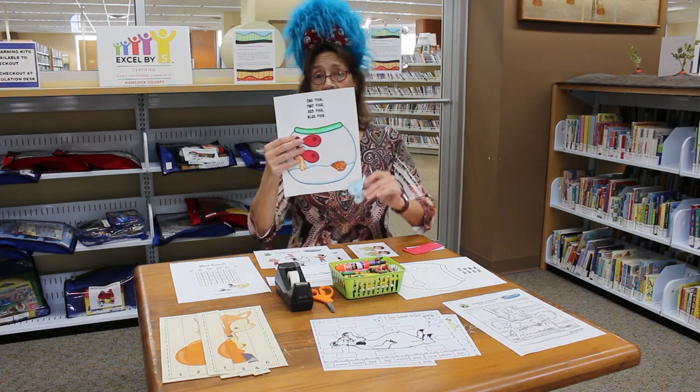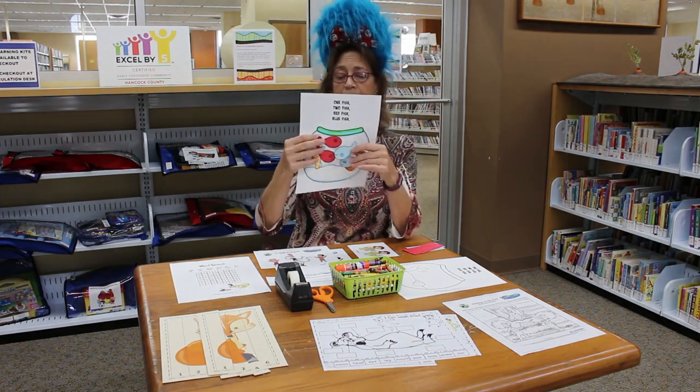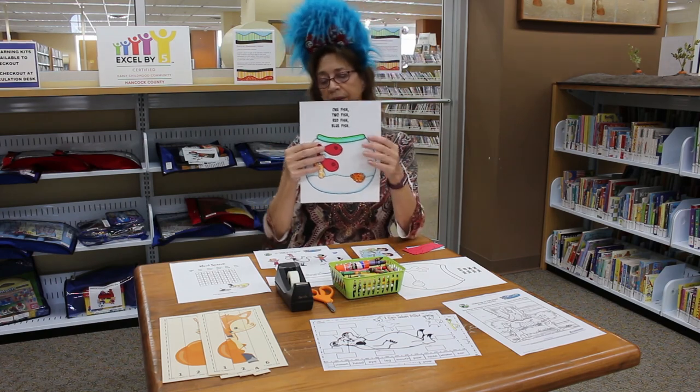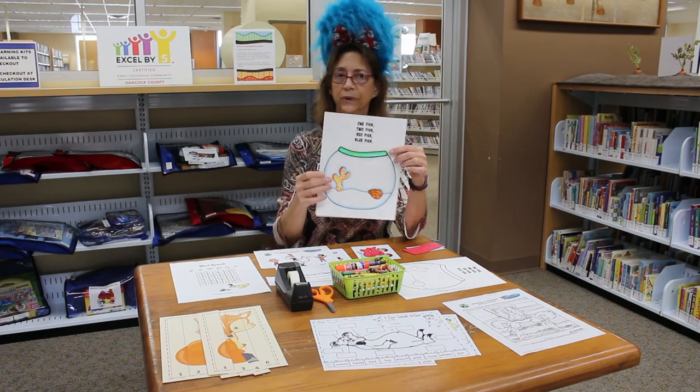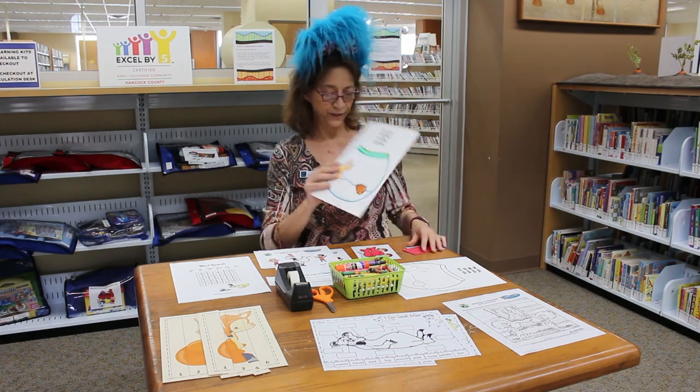And you can glue them on there if you want, or you can just play with them and put them where you want them. But you can practice with your reds and your blues and your counting and your patterns with 1 fish, 2 fish, red fish, blue fish.